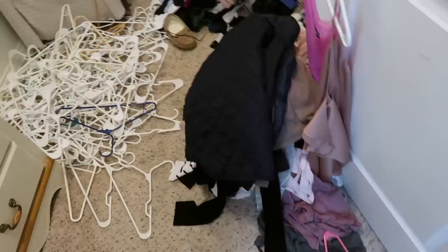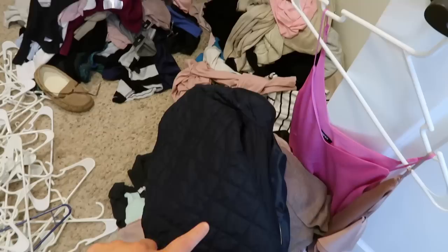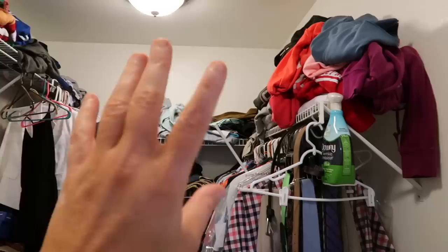I went through all of those. I have my three piles: giveaway, try on, keep, then all of the hangers. I am now gonna go through those. Those are like dresses and stuff. And then all of these, and then I'll remove all the rest of my stuff. And then I'll bring Mike in to go through his stuff.